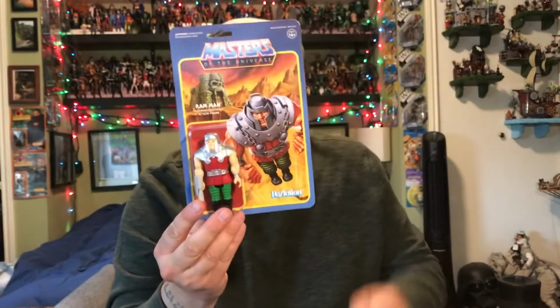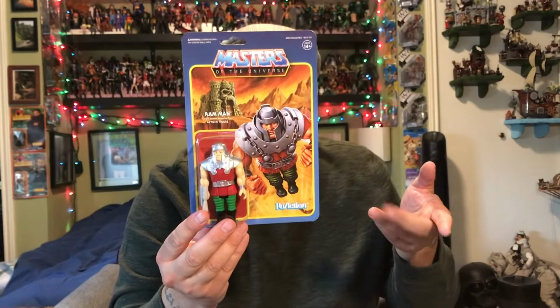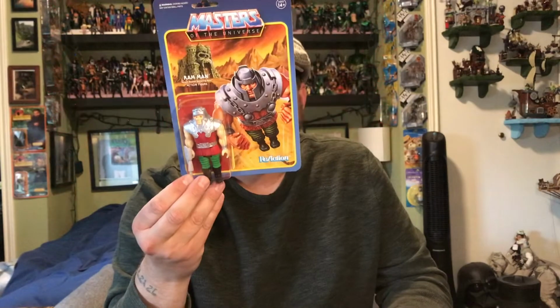So I am still on the look for Scareglow, Battle Armor He-Man, Skeletor, and Evil Lyn. After that, I will have everybody, at least in this series. So, and I think this came out a while ago. Nope, it just came out this year. So we should still see another wave, because I think these sold pretty well. But yeah, very excited to have these. Moving right along, looking at some toys.